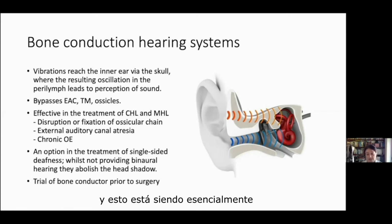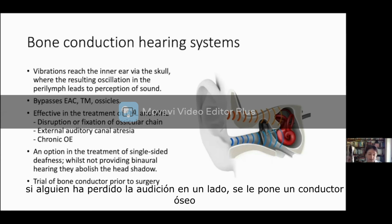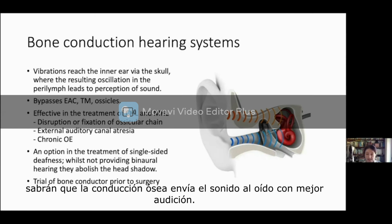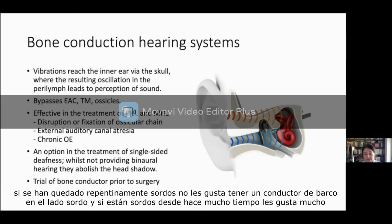And this has essentially been useful within a limited group of patients because it doesn't provide binaural hearing. If someone's lost their hearing on one side and you stick a bone conductor on, you guys will know that bone conduction sends sound to the better hearing ear. So it essentially reduces the head shadow on the deaf side, but it does not provide binaural hearing. In my personal experience of meeting patients with a single-sided hearing loss, if they've gone suddenly deaf, they do not like having a bone conductor on the deaf side.